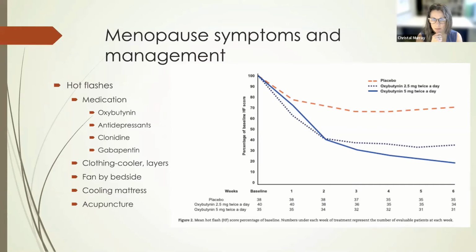When I am meeting with somebody and they are experiencing significant hot flashes, we talk about all of these things. And I ask some other questions. If they have some co-occurring depression or anxiety, or if they're having problems sleeping, then I may choose one of those other medications. But if the major issue is really the hot flashes, oxybutynin is where I go with that.